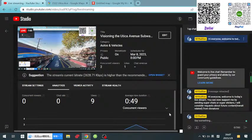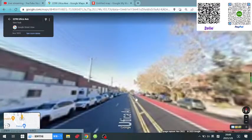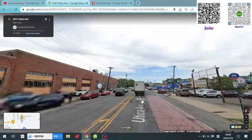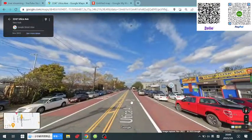Okay, so here we go along Utica Avenue. Now I'm just going to go through the corridor where the line will be. I'm not going to probe the station yet. I'm going to look at the best place for the station later. This is just a walkthrough of where the Utica Avenue subway is expected to be.